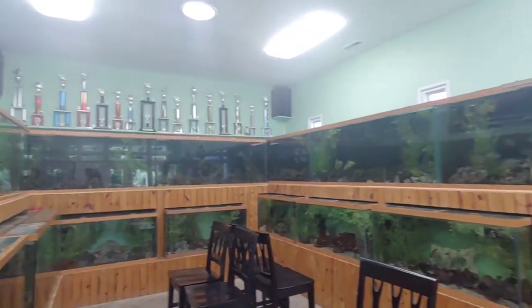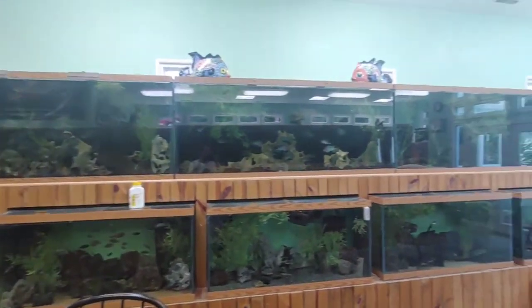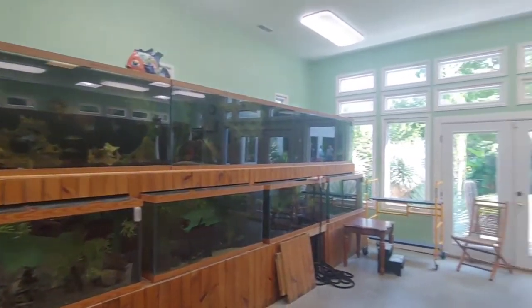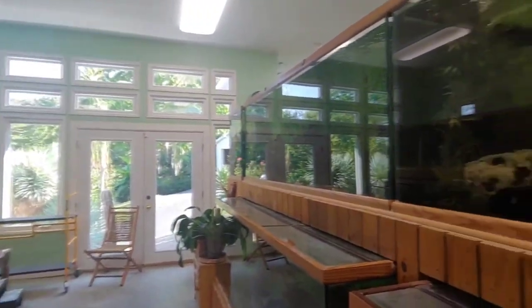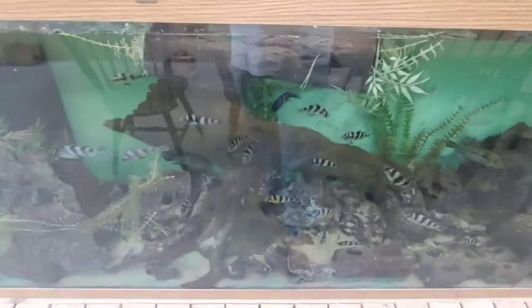This is kind of the look of one section of the fish house. Not really anybody else in there right now. He's got one of the panels open down there that he was showing us how his water change works.